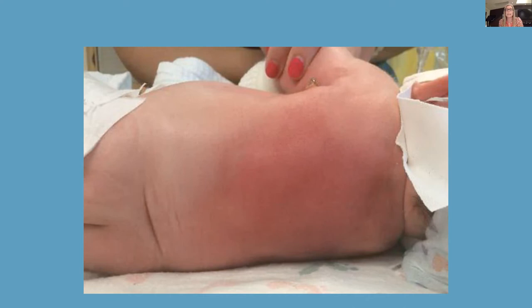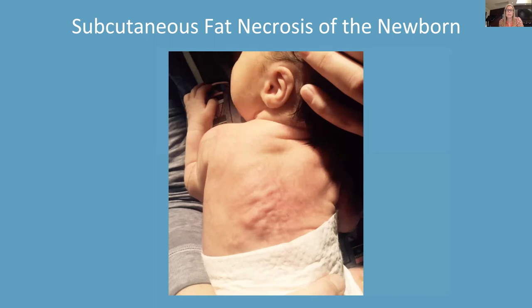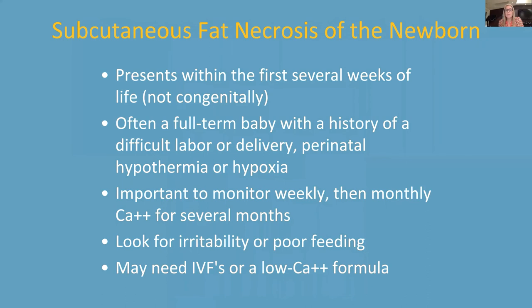Next. This is an example of subcutaneous fat necrosis of the newborn. Next. Here's another example in a skinnier baby where it looks a little bit more nodular as opposed to plaque-like. Next. And these babies often are full term, but present within the first couple of weeks of life with the skin findings after a somewhat difficult delivery.